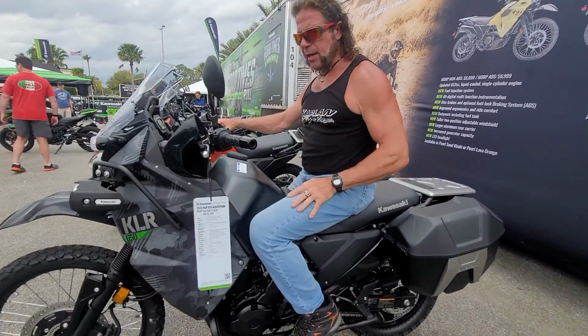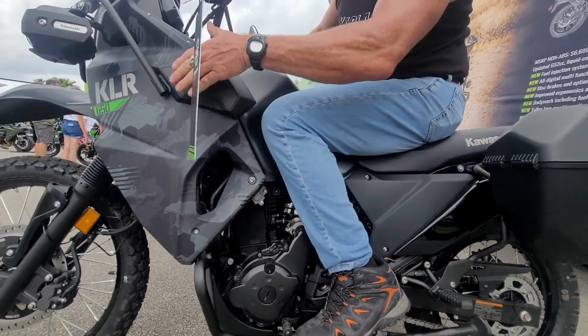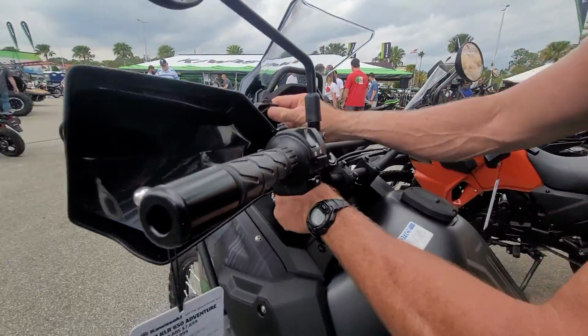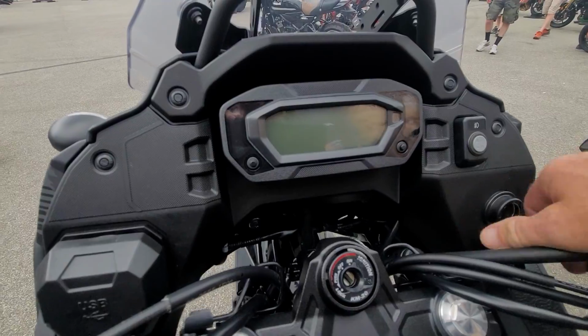Now the riding position on this definitely feels a little bit better. The pegs feel a little bit lower, and the tank has a little indent right here to keep your knee in there, so the wind will blow by you, or if it's raining, you've got a little cockpit here. It also has a USB port on here. You can plug in your phone. You've got another power outlet over here. You've got the running light button. Just a really cool piece.